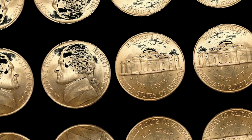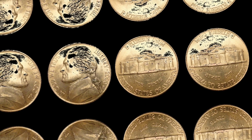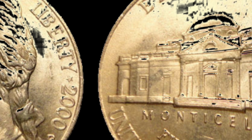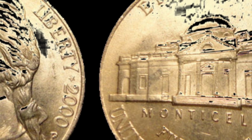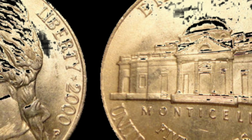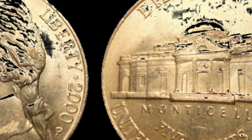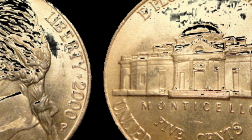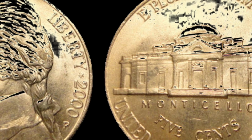Now, let's talk about what makes the 2000 Jefferson nickel stand out. The 2000 coin, while looking like any regular nickel you might find in your pocket, is a prime example of how something small, a tiny detail, can change everything in the world of numismatics. These coins were produced in high quantities, so finding one in circulation may seem like no big deal.